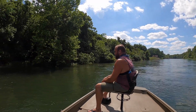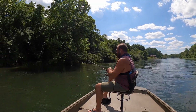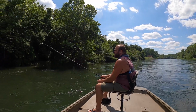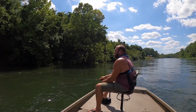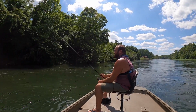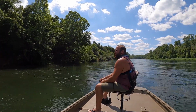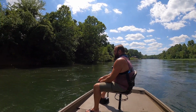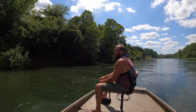Good. Nothing though. This left side's got a lot of little swirling pockets and stuff, cut-ins in the bank, so figured I'd just try to slow the boat down and work a few of these down through here. Water looking a little dirty coming out of Table Rock right now.